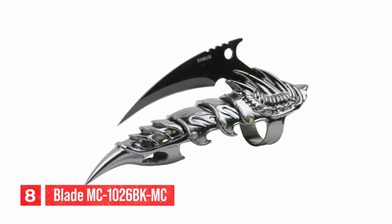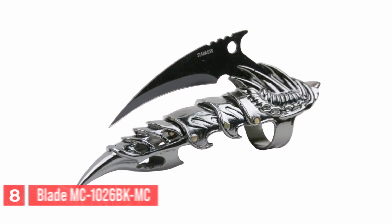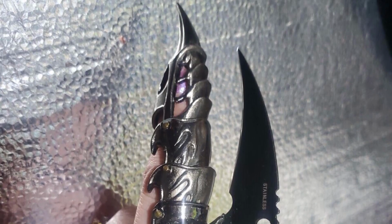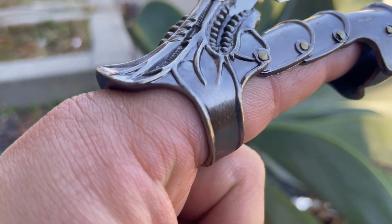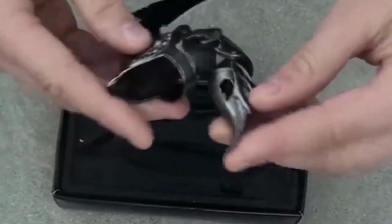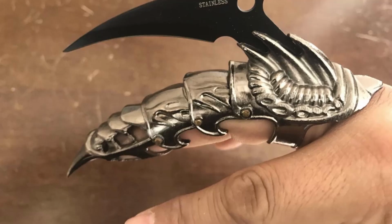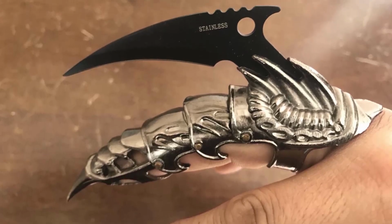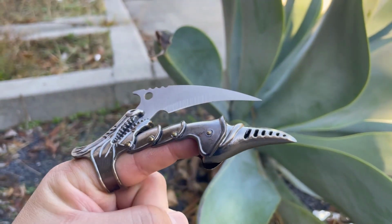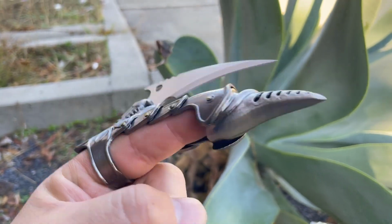Number 8. Blade MC1026 Big MC. Looking for a reliable and masterfully collectible knife? Look no further than the MC1026 Big MC. This high-quality knife is made from durable materials and features a 3CR13 black oxidized stainless steel blade that provides excellent balance between hardness and corrosion resistance.